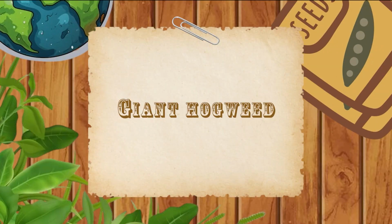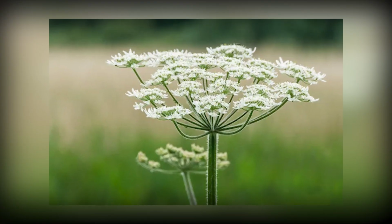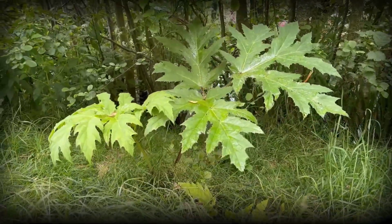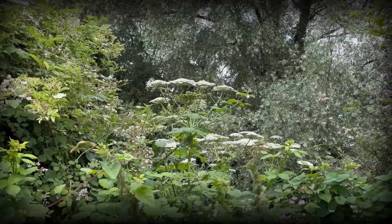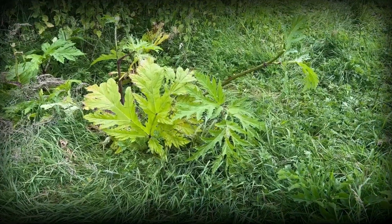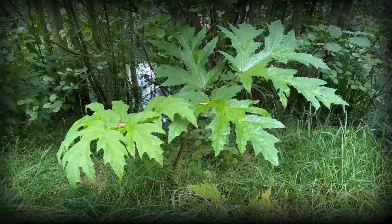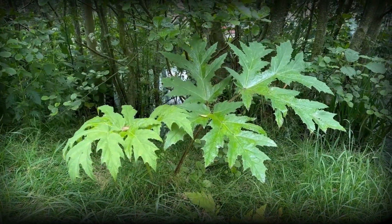Giant hogweed. Giant hogweed lives up to its name, growing up to 15 feet tall with huge, deeply divided leaves that can span 4 feet across. The plant produces enormous white flower clusters that can reach 2 feet in diameter, making it impossible to miss. This impressive size made it popular as an ornamental in Victorian gardens.